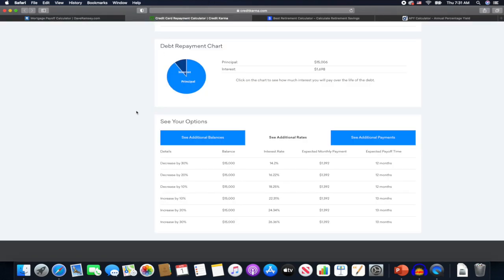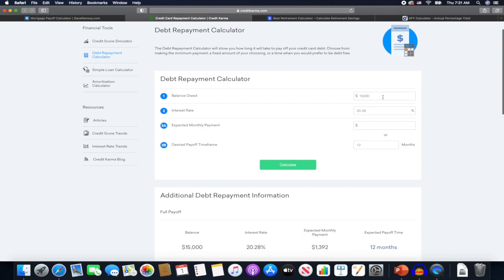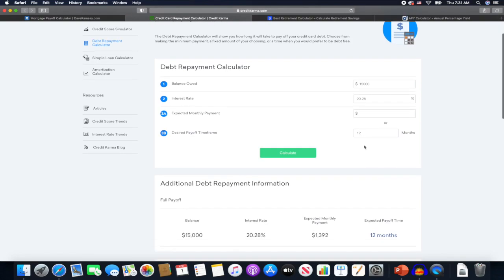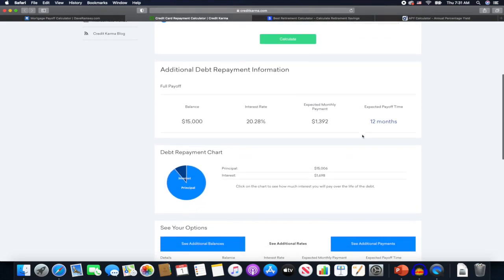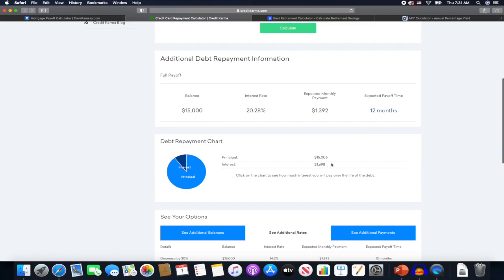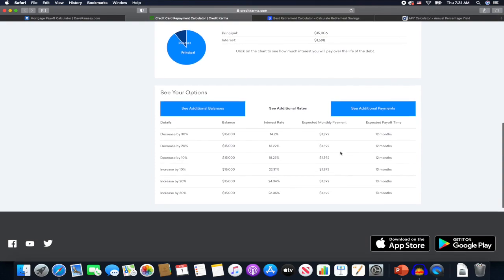All right, next one is the debt repayment calculator. So I just went with a pretty simple example here, $15,000 owed. I assume that it was a credit card, so 20.28%, which is the average interest rate for a credit card. And you can either go with desired monthly payment or desired payoff time. So if you wanted to pay it off in a year, let's say, you would pay $1,698 a month and you'd pay $15,000 in principal.